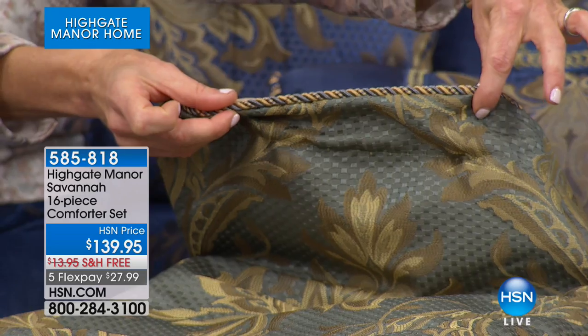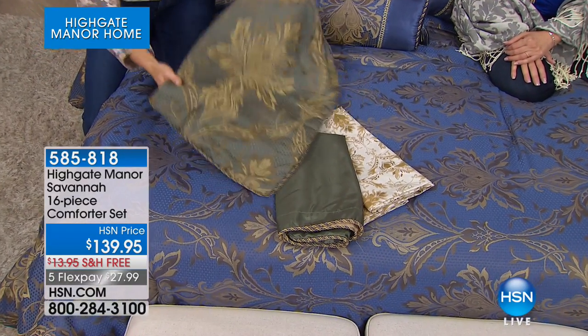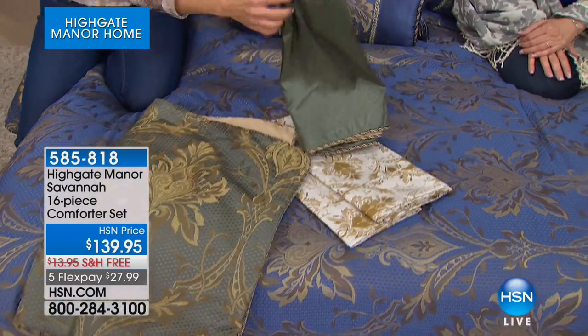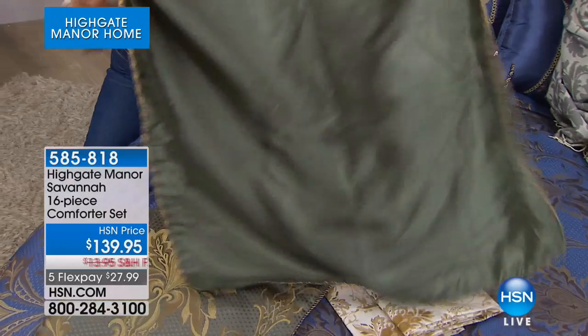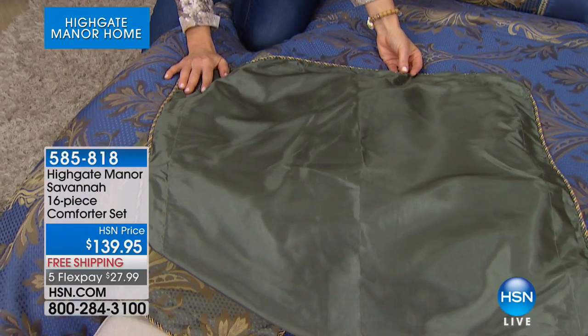So again, we're going back to Highgate Manor. We're going back to what you love. You love those finishing details. So that is the comforter and the standard sham. And then the Euro shams, those big, big pillows. I'll show you the green and then we'll go to the blue. I love these. And they're hard to find.